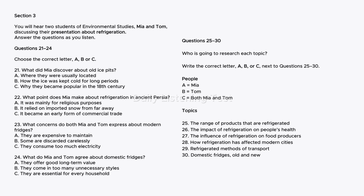Right. If you think about how long they last, they're actually quite good value for money, compared with other household gadgets. I agree, although these days, companies make them in all kinds of styles and colours, just to attract buyers. Definitely. My grandparents said their first fridge was plain white and massive. There was no choice back then.